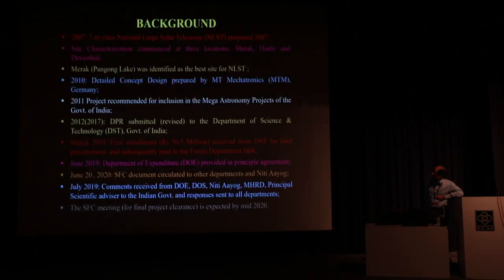But before I do that, let me give you a little bit of background about the heritage of this project, which originated around 2007 when we proposed this telescope in the Indian Institute of Astrophysics. At that time, we were given in principle go-ahead to carry out site characterization and also develop a concept design. The concept design report was prepared by MT Mechatronics in Germany, and it was submitted to the Department of Science and Technology, DST, and it got included in the mega astronomy projects of the Government of India.